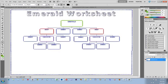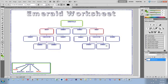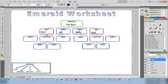The next rank is Emerald. You can see it's really starting to grow here now. For Emerald, you need four distributors on your front line. These are directly under you. Your name would go right here at the top. Your distributors that you personally enrolled and kept would go here. So let me put Brad here, Jeff, Hubby, and Sandy. You need two of your directly enrolled distributors to have reached Ruby in order for you to promote to Emerald.